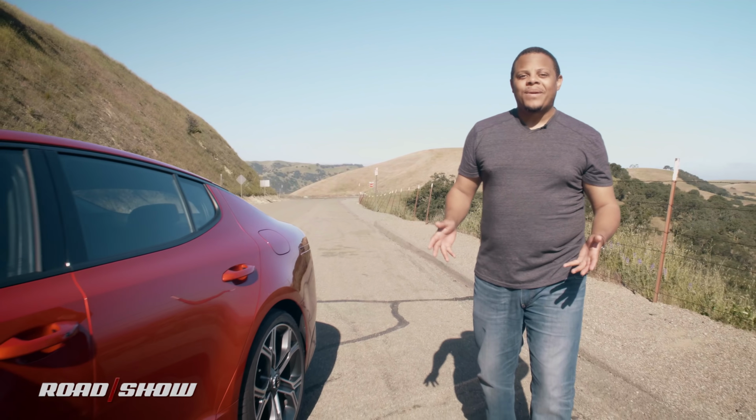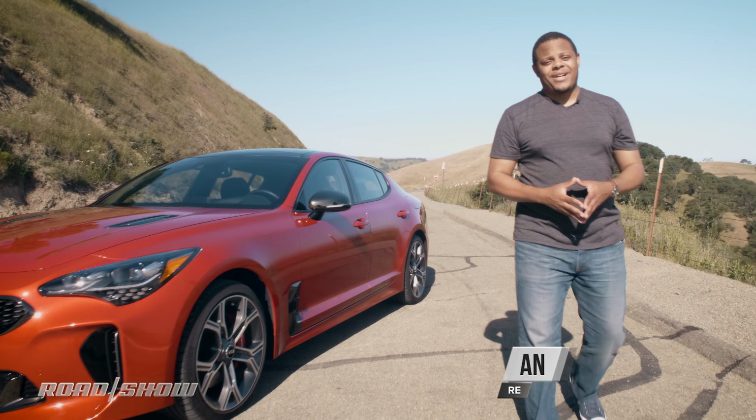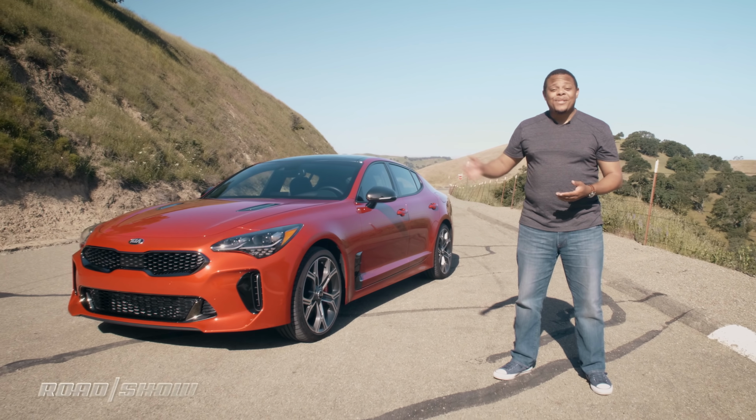With fantastic performance and handsome good looks, this is one of the most desirable new sports sedans on the market today. And oh yeah, it just happens to be a Kia.